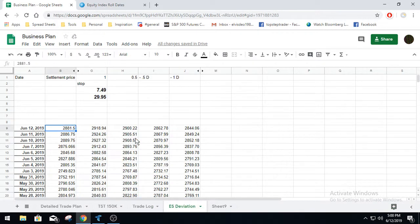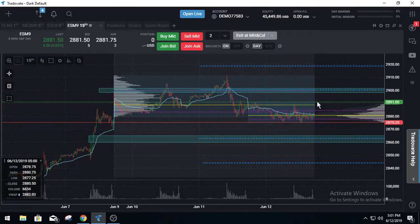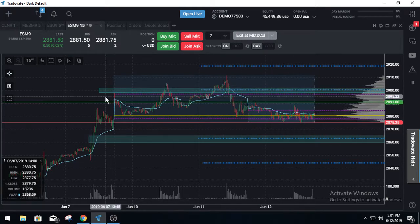Deviation, closing price was 81.5, 2902, 63s are most valid points for entries. So we have value area high on the composite. So value area, and you could see right there. So that is why when you're switching composites, this is what you look at.